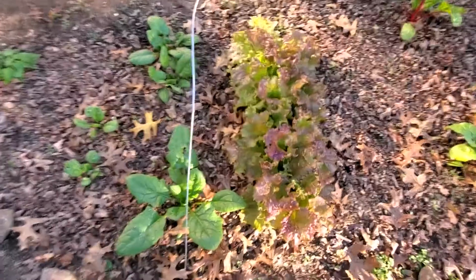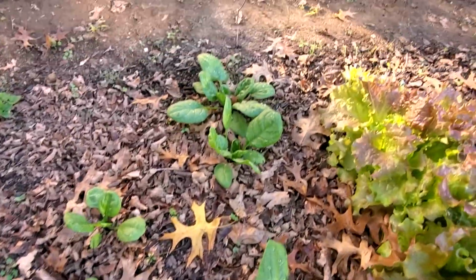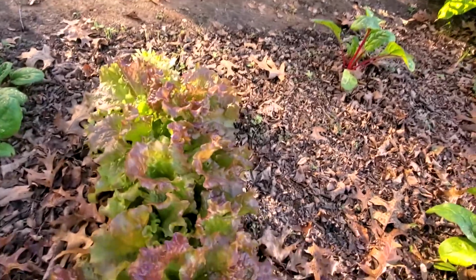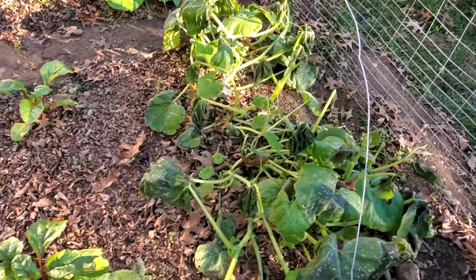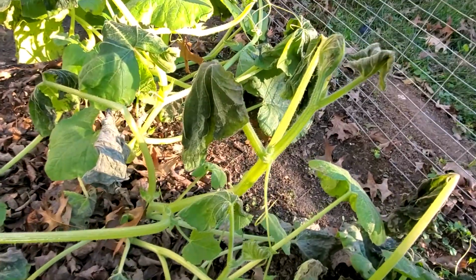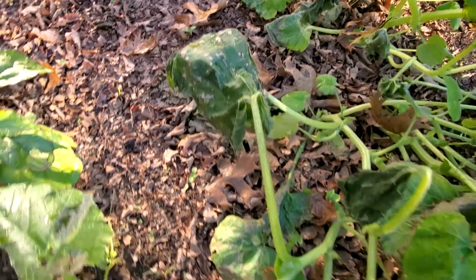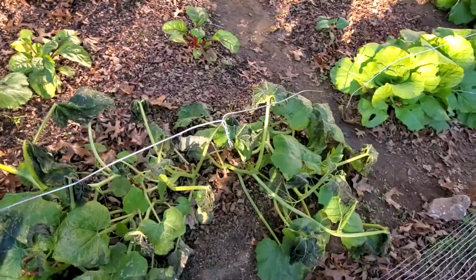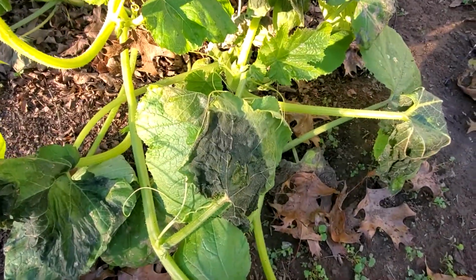All right, it is the next morning after the frost, and looks like our spinach and our lettuces are doing really well. Our chard is looking healthy, but our spaghetti squash, you can see that it got hit by the frost. We must have not done a good enough job making sure that none of the leaves were gonna get touched here.